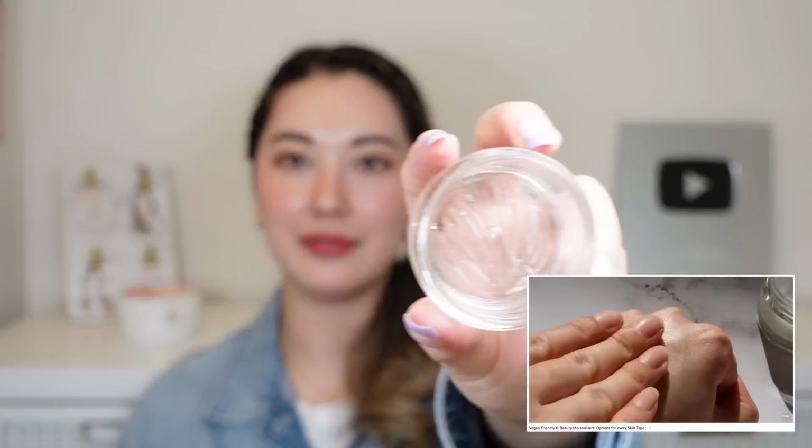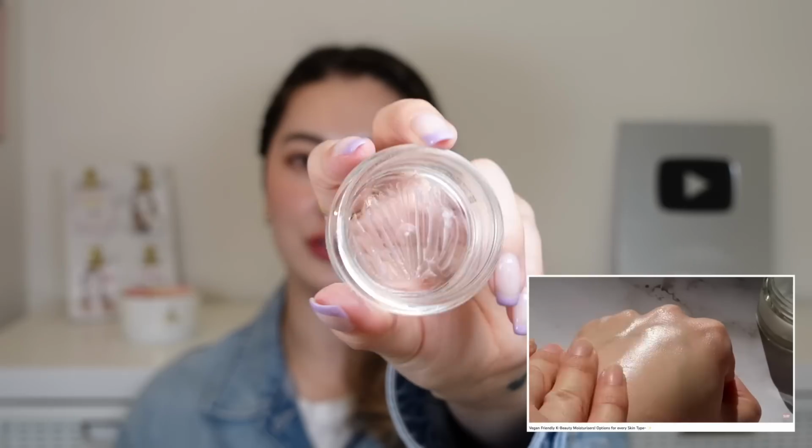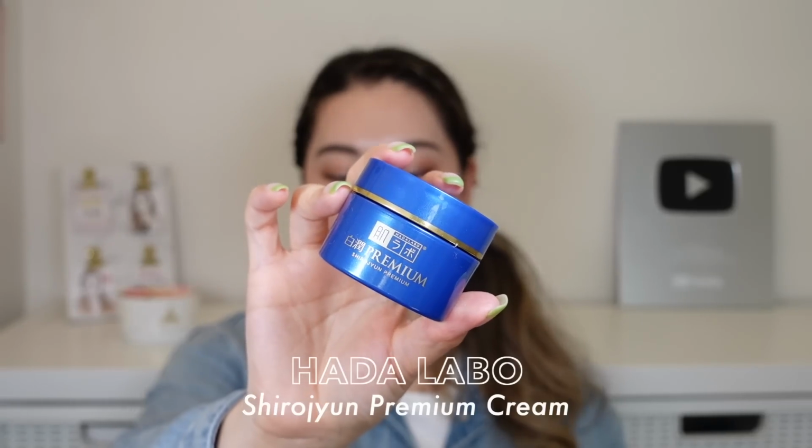And obviously it being in a pot is a little bit harder to use and a little bit messy, I guess you could say, but I did a pretty good job in clearing that out, so I still really enjoyed it. And this is another one that I have a backup of because it is a great little size for travel. So yeah, another moisturizer that I absolutely loved, the Hada Labo Shirojyun Premium Cream.